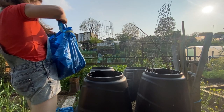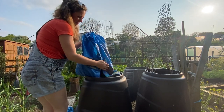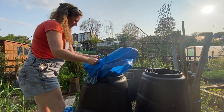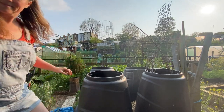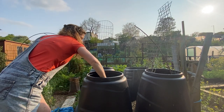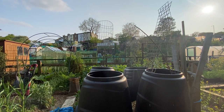And also in the top of each one, I've put something for the squash to climb up. So just a bit of old wire fencing, bits of trellis that I had. So hopefully the squash will climb up those and then flop over the side. So there'll be plenty of room for the squash to get nice and big without sprawling all over the floor.